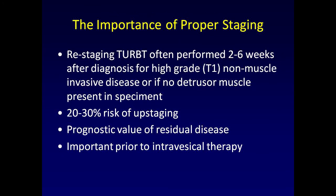So the importance of proper staging. As I just pointed out to you, depending on your stage, depending on your high-risk features, we really need to consider being aggressive with our treatment. And I am extremely aggressive with treatment of bladder cancer.